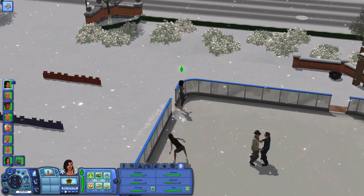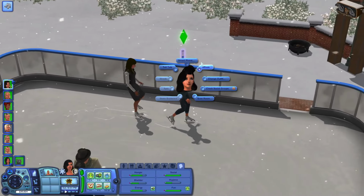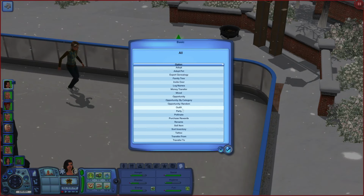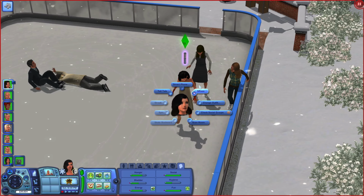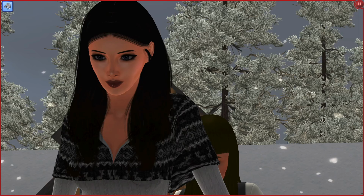But, okay, Alethea's going ice skating. Ma'am, can you please put on your outerwear so you don't freeze? Oh my god. You know what, guys? Let me fix her outfits and I will be right back.